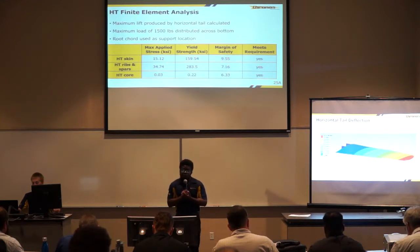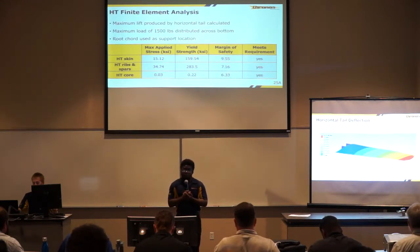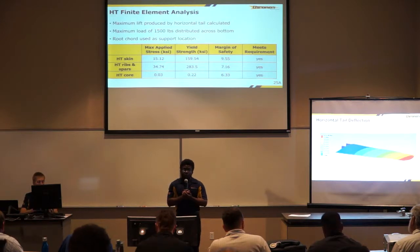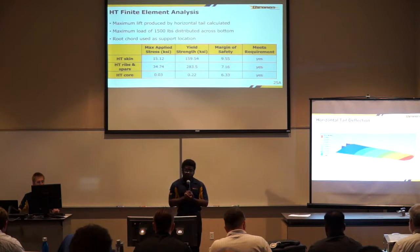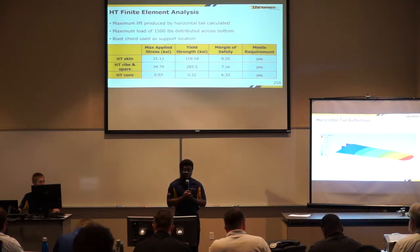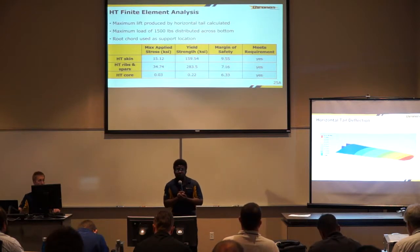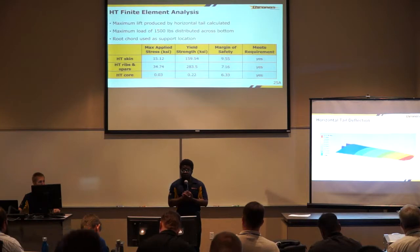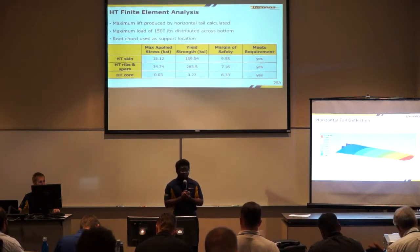On the primary screen, you'd see the results for the finite element analysis for the horizontal tail. The maximum lift produced by the tail of 1,500 pounds was calculated, and this was distributed across the bottom of the tail, and the root chord of the tail was used as the fixed support location for the analysis. Again, the stresses experienced by all components for the horizontal tail are less than the yield strengths for the materials being used, creating a positive margin of safety and showing that failure will not occur.